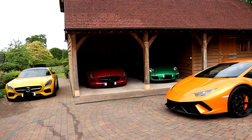The Lambo wasn't the only supercar there on the day. We also have a Mercedes AMG GT on the far left, a Mercedes SLS AMG in the middle, and a Porsche 911 Carrera S on the right.